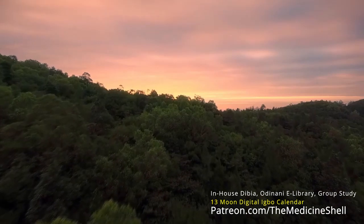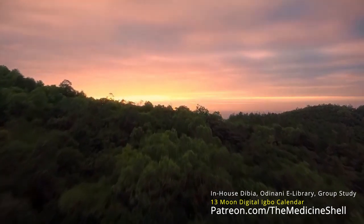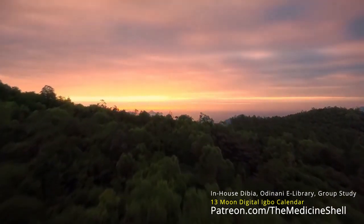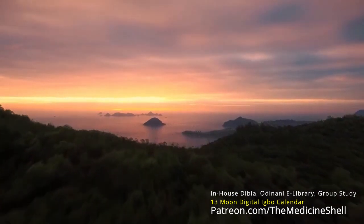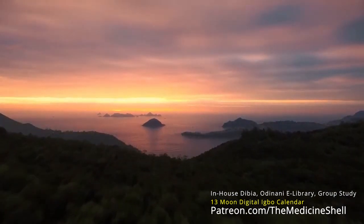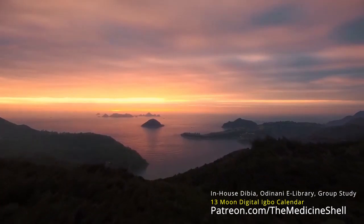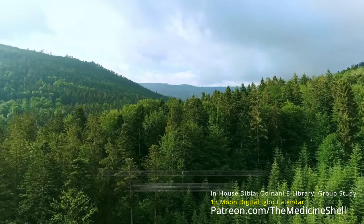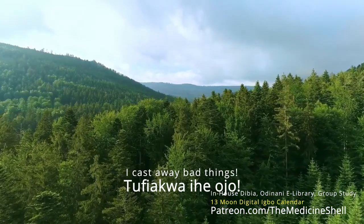Now, whatever you bring, the first step in eating it is to chew it and then spit it out. Some individuals will spit it out in 4 directions. And this symbolically represents spitting out or casting away any misfortune or bad things that are in wait for your family for the rest of the day. Ikwilin hyojo, do not allow bad things. Or tufiakwan hyojo, I cast away bad things.